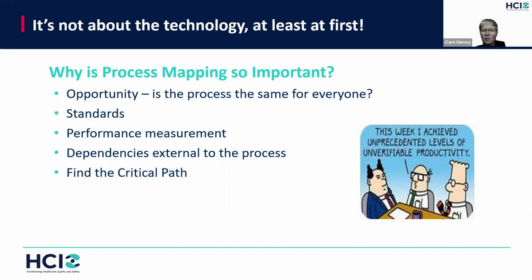Can one start before something else is complete, or are they reliant and dependent on each other? What roles are critical to success? Is it safe, and what happens if one role is missing? Are there contingencies for this? There's so many questions to ask and answer in order to successfully map out a process before we even start to look at technology. So what represents the best achievable process with all of these dependencies in mind?